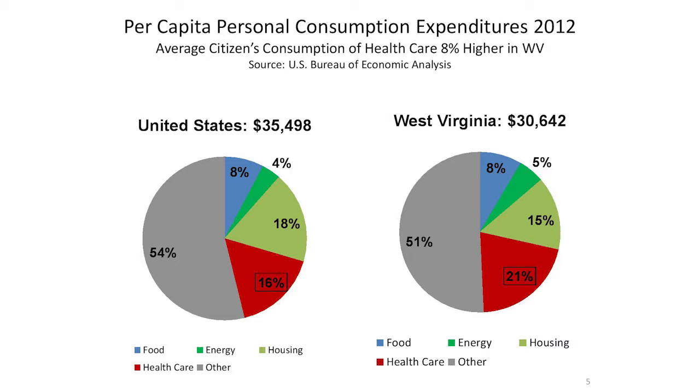Food is subject to tax in all the states that have a sales tax. Food away from home is definitely subject to tax, and in a number of states, food for home consumption is also subject to tax. And then usually energy is not subject to consumer sales tax, except for maybe public utility services. A number of states tax public utility services under their general sales tax.